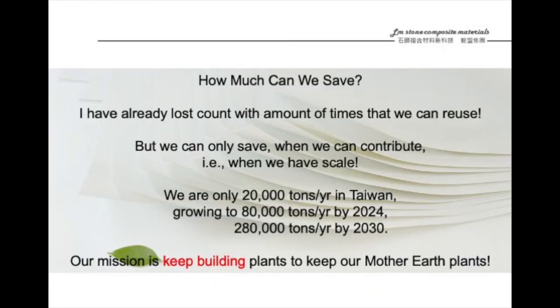So how much can we save? Basically, I have already lost count with the amount of times that we can reuse, but we can only save when we can contribute. That means when we have scale. Currently, we are only 20,000 tons per year in Taiwan. The facility you just saw, that's on a research scale. And then we'll be growing to 80,000 tons per year by 2024, because we'll be having a new plant opening later this year or next year. And then we will be having another production site of 200,000 tons per year. So it will take us to 280,000 tons per year by 2030. So our mission is keep building plants to keep our Mother Earth plants.